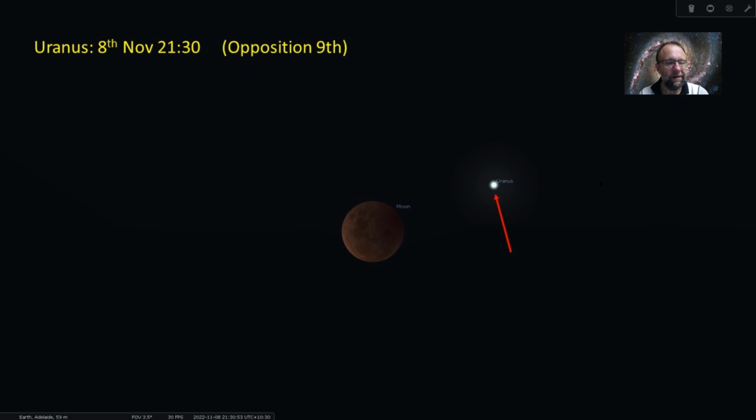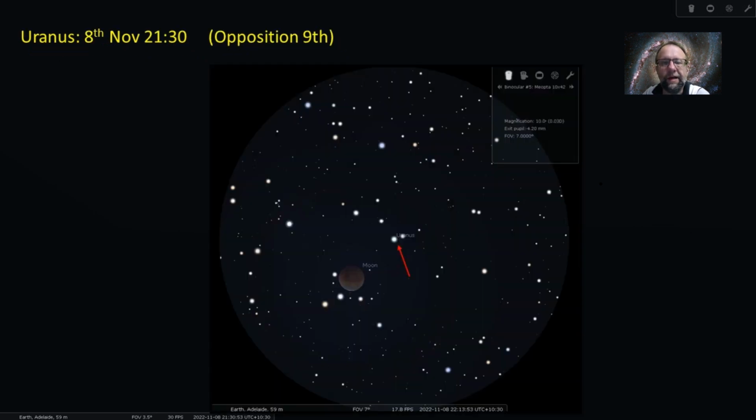As I mentioned, during the total lunar eclipse, Uranus is actually very close to the moon. In fact, it's about a degree away, so you could technically fit it in the same field of view. So it's a good time while you're looking at the total eclipse. If you've got your binoculars or your telescope out, take a look for Uranus, which will appear, I think, on the western side of the moon. In fact, the next slide shows you a simulated view through 10 by 42 binoculars under a dark sky. Uranus at the moment is about magnitude 7, I think.